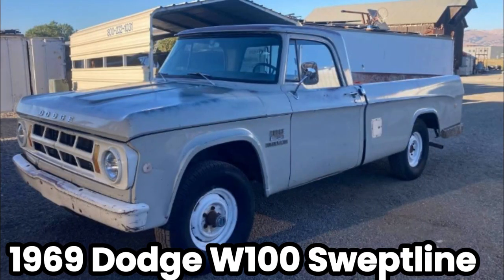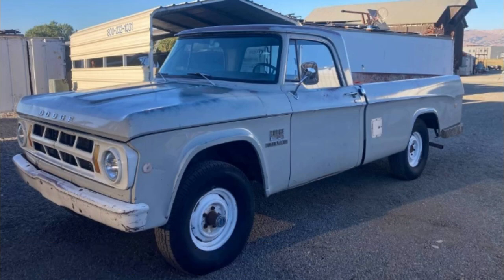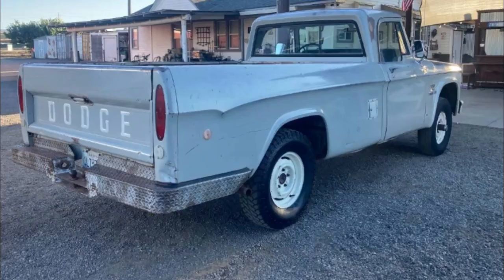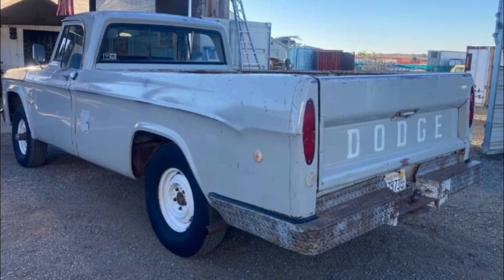Number 6. The 1969 Dodge W100 Sweptline 4x4, priced at $11,000, located in Hollister, California. Here's a truck that embodies everything we love about vintage Dodge pickups: rugged, authentic, and full of history. What you're looking at is a 1969 Dodge Powerwagon W100 Sweptline 4x4, still finished in its 100% original paint. That's right, no resprays, no modern restoration, just decades of life worn proudly into its body. The patina tells a story of every mile, every dent, and every year this truck has survived.